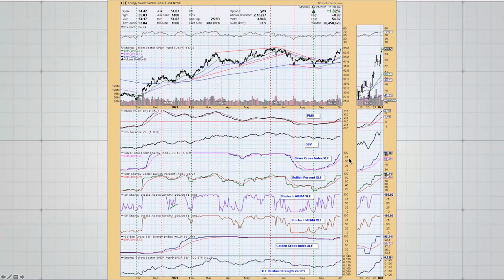The Silver Cross Index measures how many energy stocks have a 20 above their 50. If everybody has their price above the 20 and 50, those few, about 10%, that haven't gotten their Silver Cross, as long as they stay above the 20-day EMA and the 50-day EMA, that is going to bring those EMAs upward, and then they will give us that silver cross. So very soon, I am expecting to see 100% with silver crosses in the energy sector.